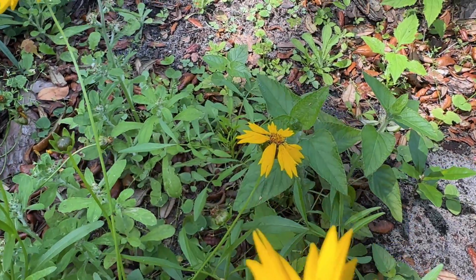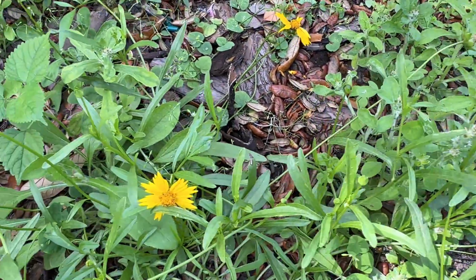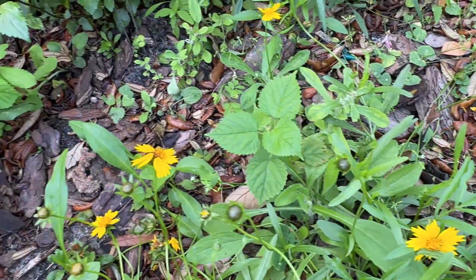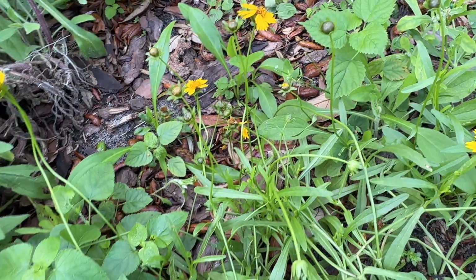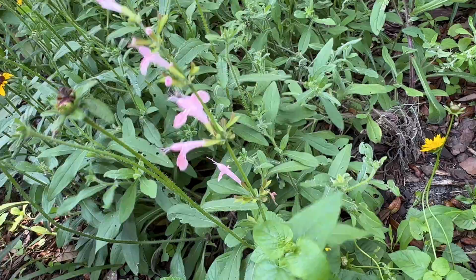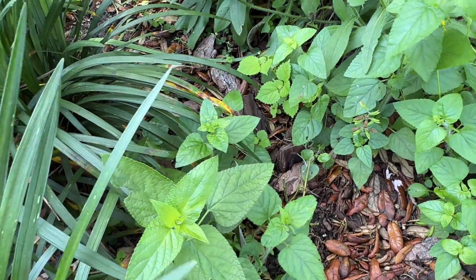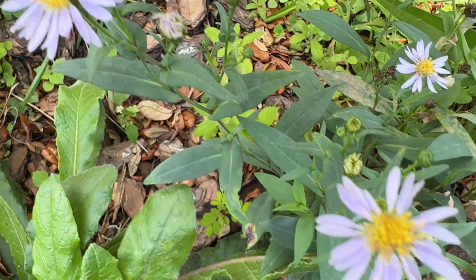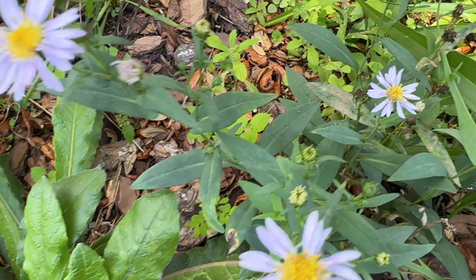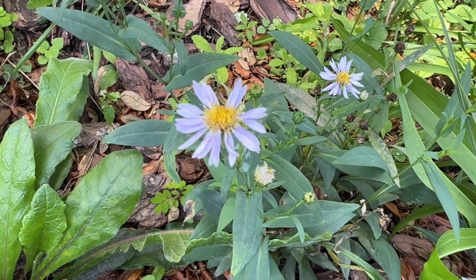Lance leaf coreopsis is coming up all over in little tufts here and there, so it'll be filling in all the empty areas, which is pretty fabulous, as well as the salvia coming up everywhere too. And then this sweet little aster that is the unnamed aster that still needs to be identified is blooming.